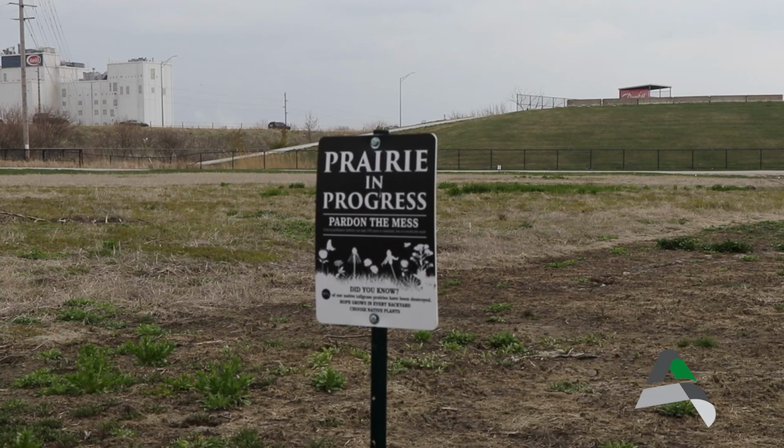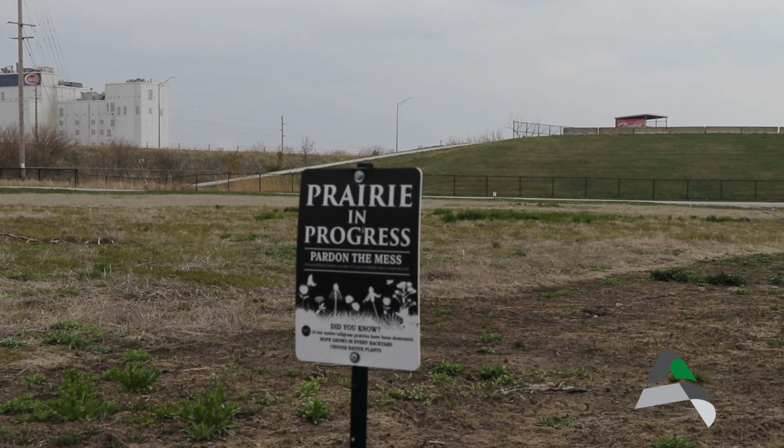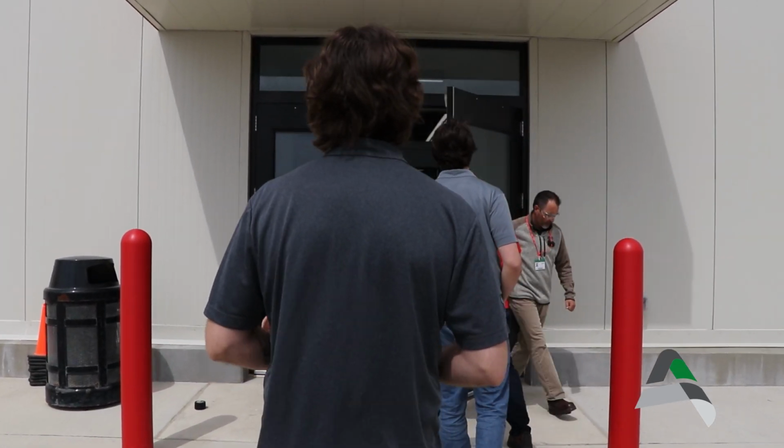The other thing that we're working on piloting and getting started is a return to prairie program here. So I've got a few patches of largely dead grass, and it's a be-patient-with-us kind of thing. We're working through it because it takes about 2 years for us to turn over the grass and get everything out of the soil so that we can go back and plant those native species. This is going to be good for pollinators and give them a fresh start.